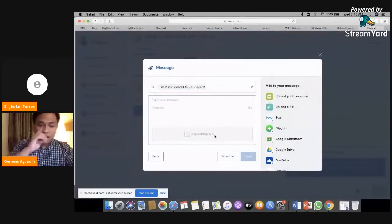Pwede po kayo mag-Ilocano. Pwede po kayo mag-Tagalog. Kumusta kayong lahat? Ako po si Ginoong ganyan-ganyan. Tapos send.